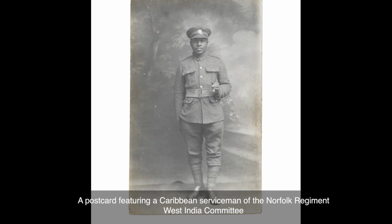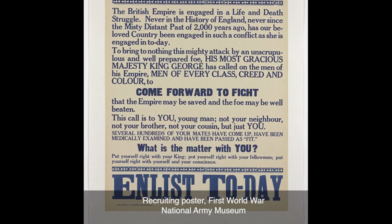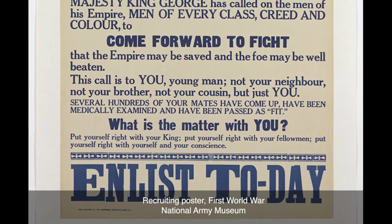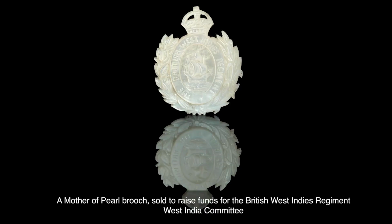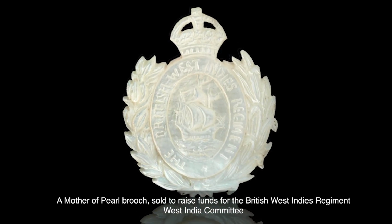But they were not the only West Indian soldiers to join the conflict. At the start of the war, many Caribbean men volunteered to support Britain in a variety of regiments. Then, in 1915, the British West Indies Regiment was founded.